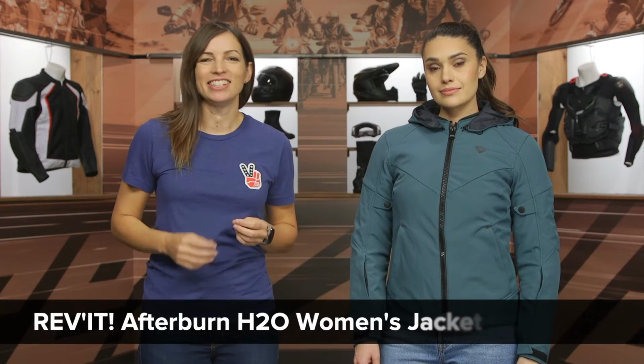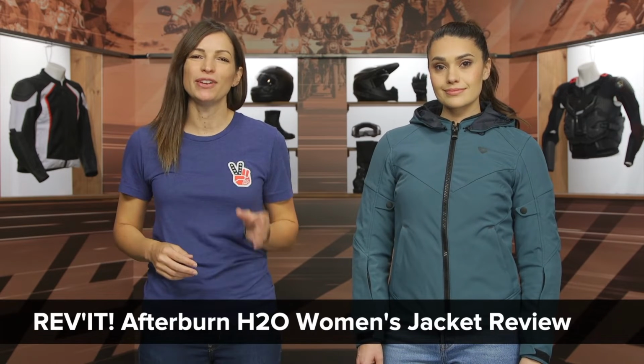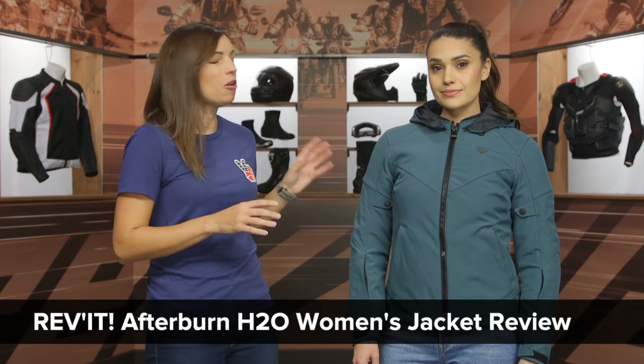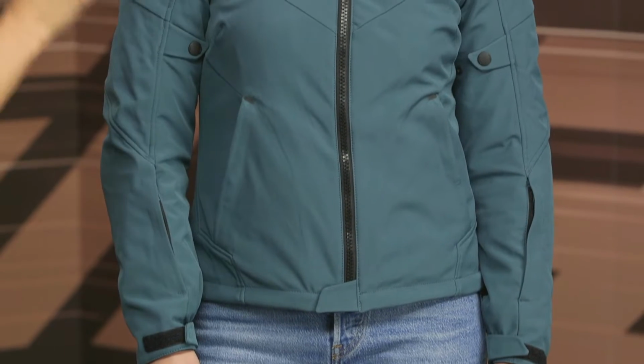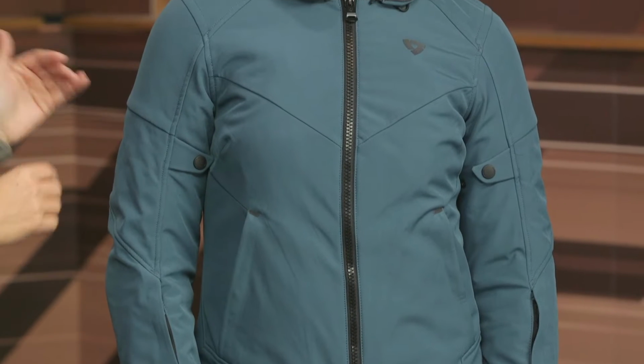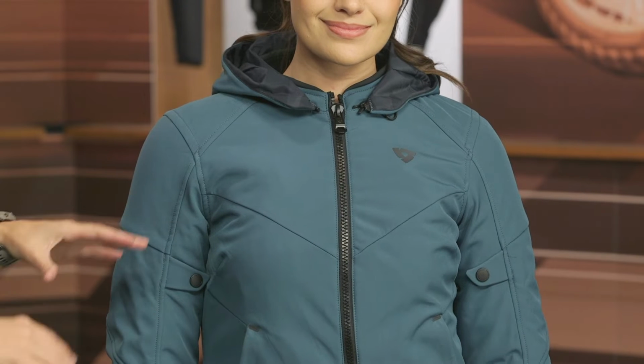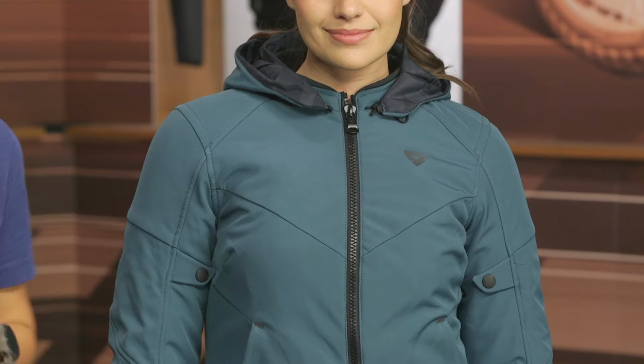Hey there, I'm Jen, and today we're going to take a closer look at the REV'IT Afterburn H2O women's riding jacket. Now, this is a jacket that is all about cold weather riding. It's going to have that drop-in thermal liner, it has a permanent waterproof liner, and even just the look and style of this, it feels like it jumped right off the ski mountain, looks super warm and comfortable, and also I'm a super fan of all the different colorways REV'IT has chosen for this jacket.